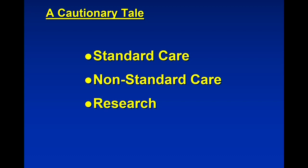So now let me try to put this all together in a way that will hopefully help us understand why we have rules for research and why the rules are different from care. And what I want you to think about are three categories. So not just the difference between standard care, between treating a patient for clinical purposes and giving some kind of clinical treatment. That's the first bullet here, providing standard care. And we talked about standard care for doing a corneal transplant. And then on the bottom, there's the research bullet, and we'll say more about that. But research is an attempt by somebody to answer a research question, to not just treat a person, but in particular to learn medical knowledge.